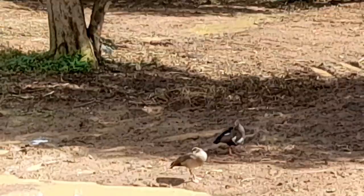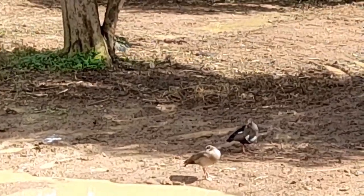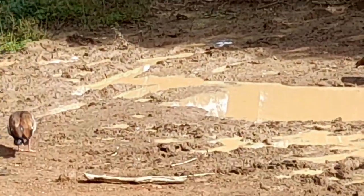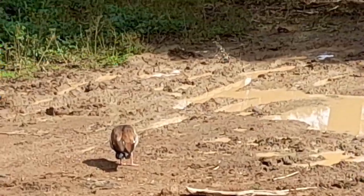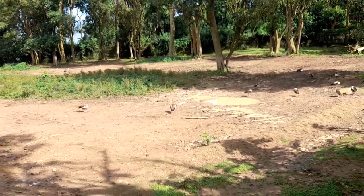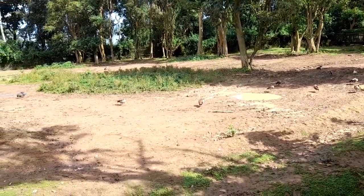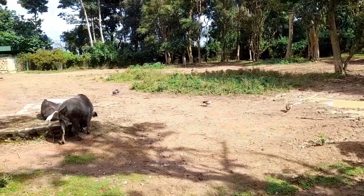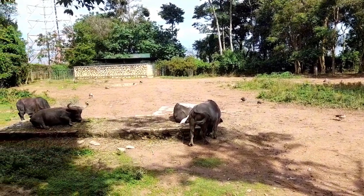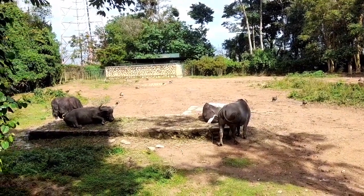They are migratory birds that come initially from Egypt, but they migrate from Egypt to Uganda, from Uganda to other countries. So they actually migrate that long distance. You'll always see them here because Uganda is a very sweet country, and the environment is typically very good for them. That's why you'll always find them all season throughout. You'll always find Egyptian geese.